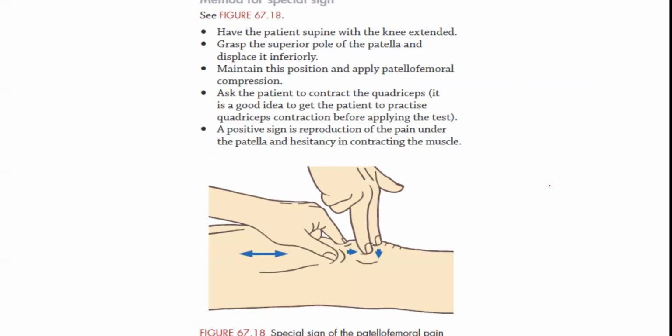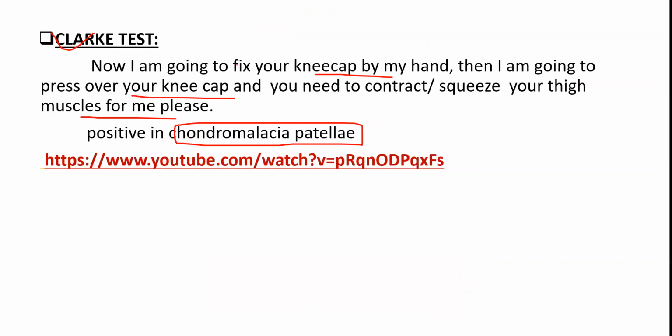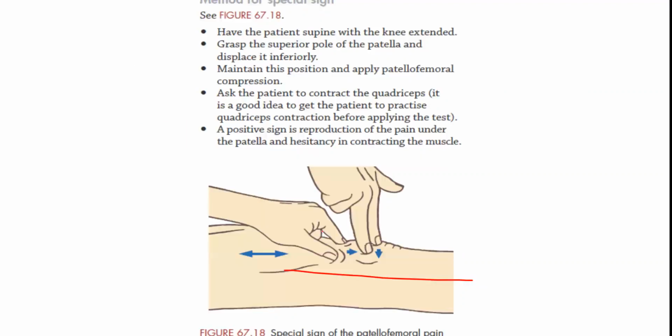So this is exactly how it's done. You will ask the patient to fully extend their knee joint. And after that, you will fix the kneecap with one hand. So see that with one hand, you are going to fix the patella. And then with the other hand, you will press the patella downwards while the patient is squeezing or contracting the thigh muscle, which is your quadriceps muscle.